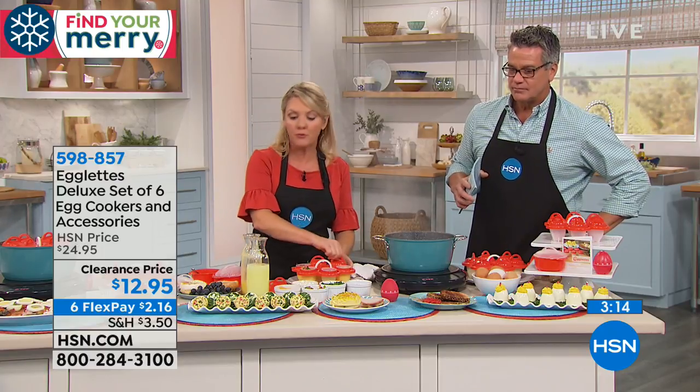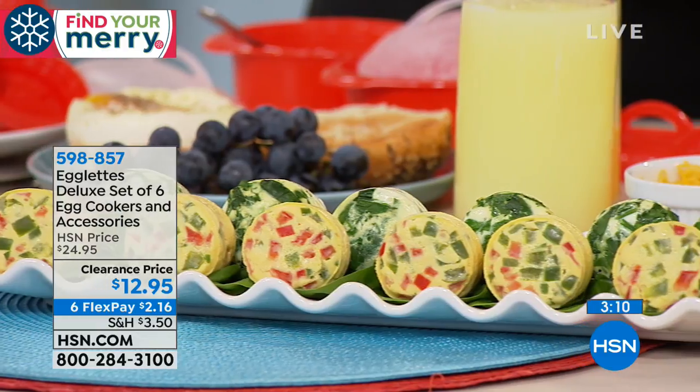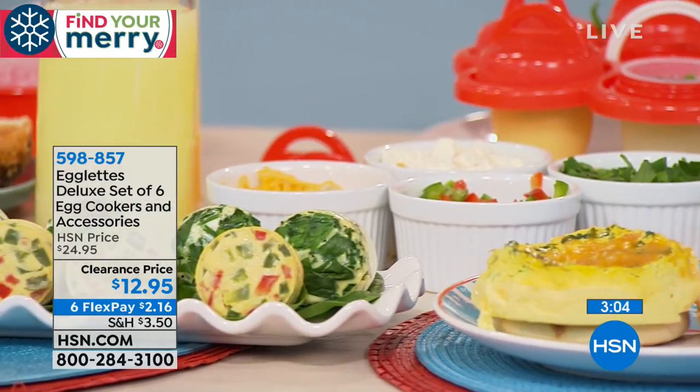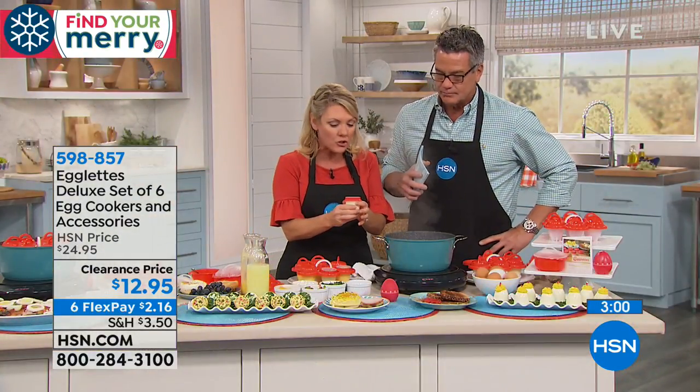You can use the pre-mixed eggs if you want to make it easier to pour. You can use egg whites if you're watching the calories, and you can add whatever veggies you want. But again, soft boiled is also an option. This isn't just about hard boiled eggs. So these I have actually soft boiled.